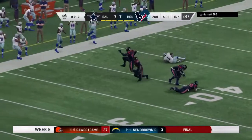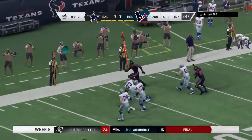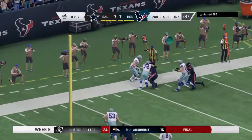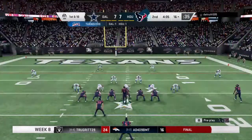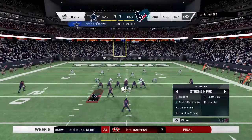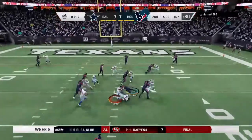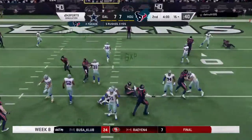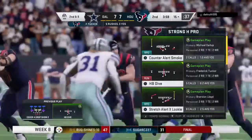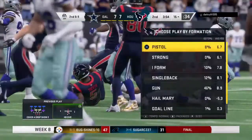That interception sets them up beautifully already in the red zone. And you can hear it all the way up here. Everyone turned to block, find a spot, and now they're set up inside the red zone for their offense. They'll run on first down. Tucker. And he'll take this one down near the 15. Just a yard on the pickup there, and it'll bring up a 2nd and 9.